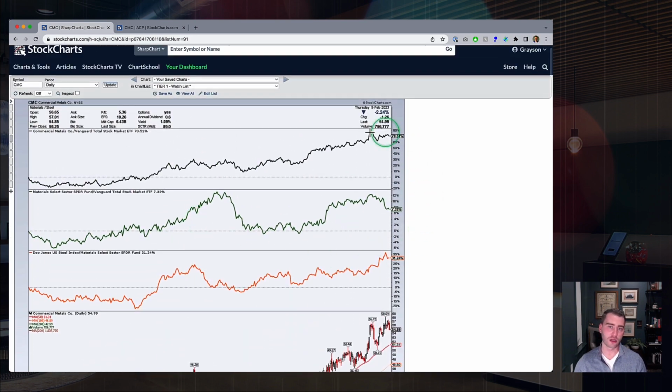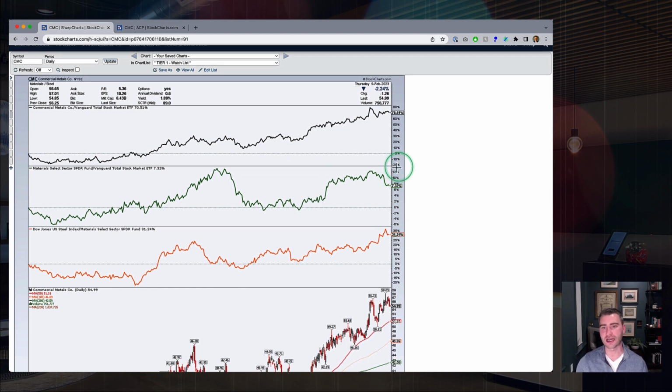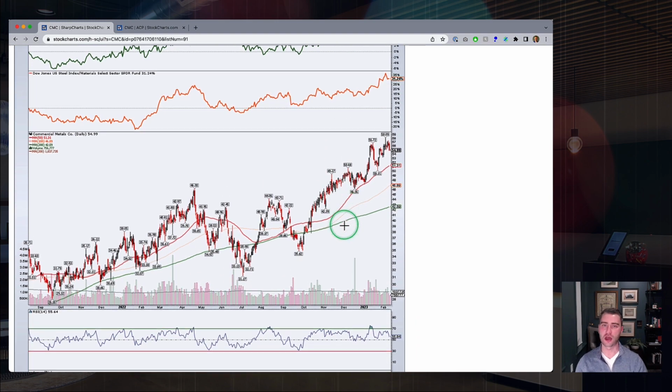What I mean by that is when you look up at this chart at the top, you can see these are actually formatted in a percentage scale. So I know, for instance, that over the last 18 months, the last year and a half, CMC has outperformed the total market by 70.51%. Because this is a percentage scale, I can get that reading right away. I can see that its sector has outperformed by 7%. I can see that its industry group has outperformed that sector by 31%. So I like to have things in a percentage scale. Makes it a little easier for me to think about. Also makes it easier to compare across different symbols and sectors and industries, things like that.